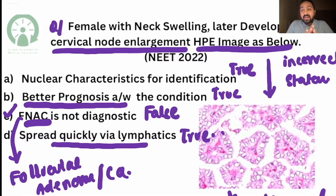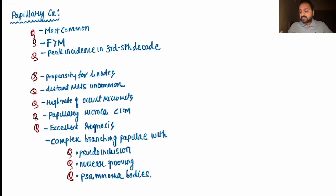And this thyroid carcinoma is a very important topic. So let's take a look at a few important one-liners from thyroid carcinoma. So papillary carcinoma, they are more common in females. Peak incidence in the 3rd to 5th decade. It has a propensity for the lymph node, hence the given question was regarding cervical lymph node enlargement. Distant mets is uncommon, unlike follicular carcinoma.